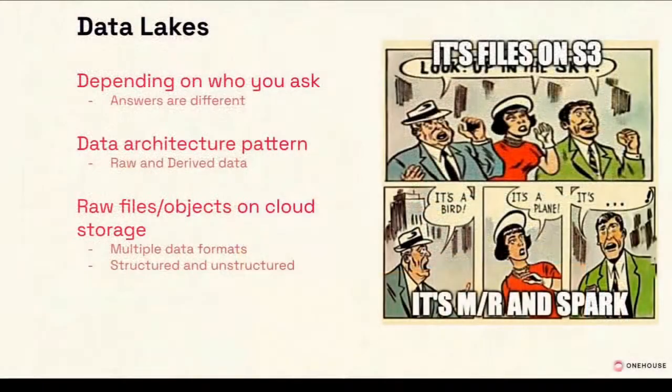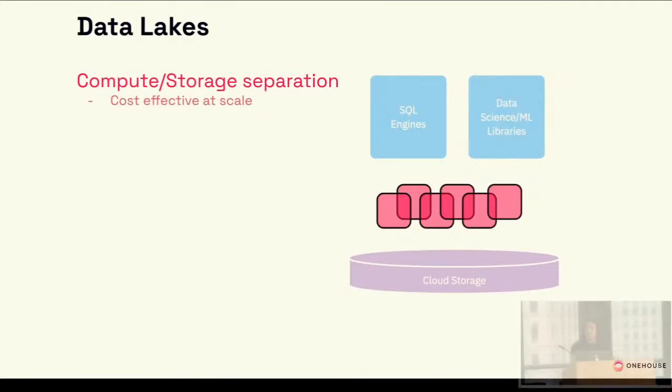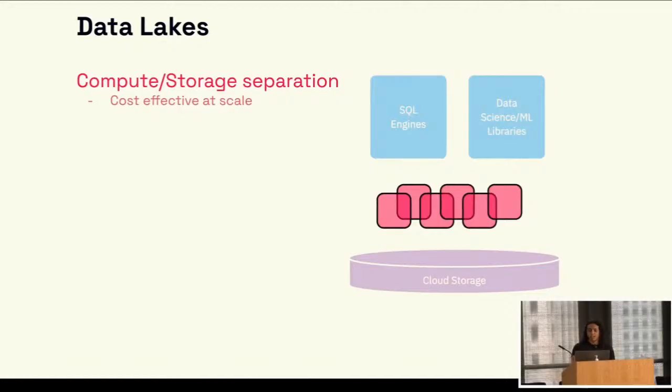But over time, we had to start thinking about how we'd format these files. How would we access these files? There are multiple data formats floating around. Some data was structured, some was not. We had to figure out when to apply schema to those things. So it was complex, to say the least. We had the data, but using the data was not easy. Then we even started using different SQL engines, and we started using them for machine learning.